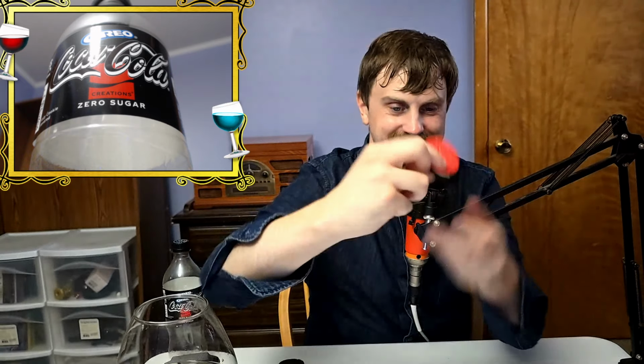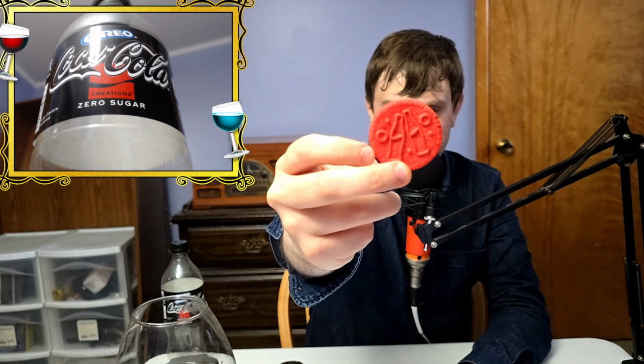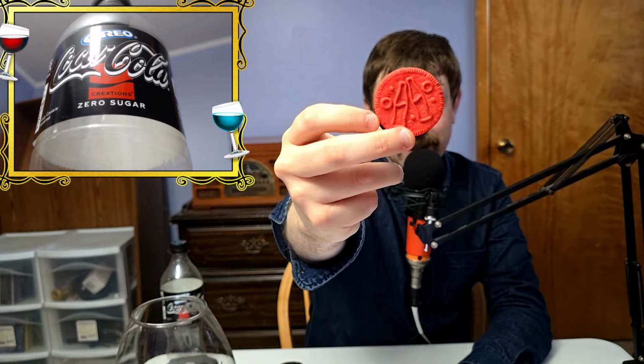Over here, it shows 2 bottles of Coke, which I gotta say, that's pretty cool. Mountain Dew would never do something like that. Look at the Baja Blast and how little effort they put into that. I do have to say, in terms of the design of the Oreos, they do look pretty cool. I do like the bottles. This is pretty clever. So let's see how this tastes.